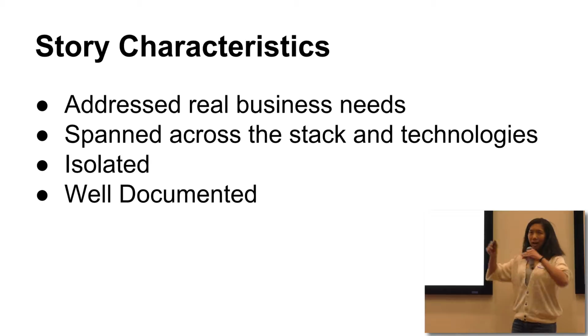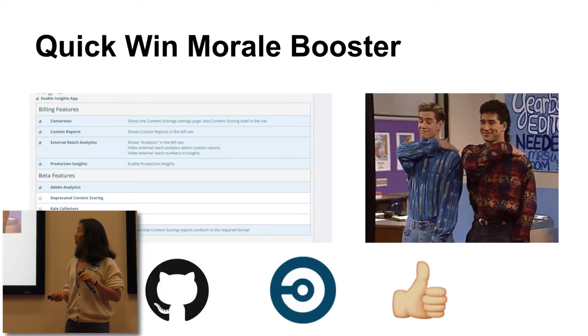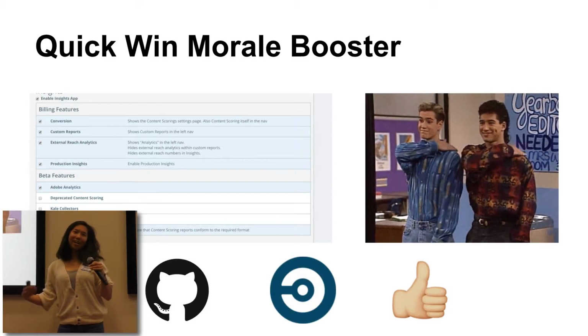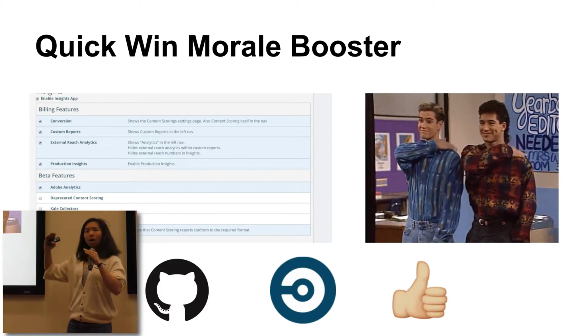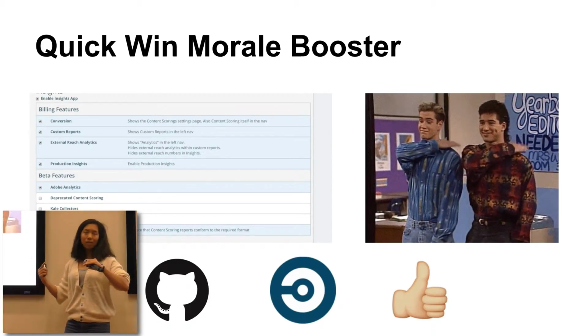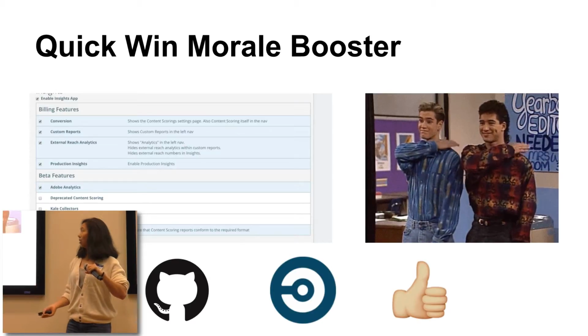And so looking at the stories, I believe they fall into three general categories. The first category being quick win morale boosters. The specific example that I had at Compose was just changing a multi-select field into a table of checkboxes on a heavily used internal tool, so that when I was done, my teammates, the ones around me, immediately noticed and gave me feedback, and that was really good for the morale and confidence.